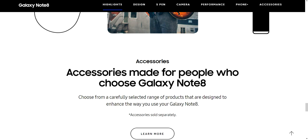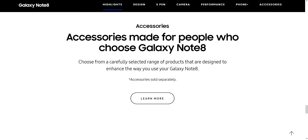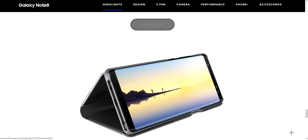So there's a lot of accessories that come for this Note 8. A lot of cases, I'm sure they're going to come out with. So here's one of their flip cover cases. I'm sure they'll have a keyboard case and some other cases that they come up with in their design lab. They always come up with some interesting stuff.